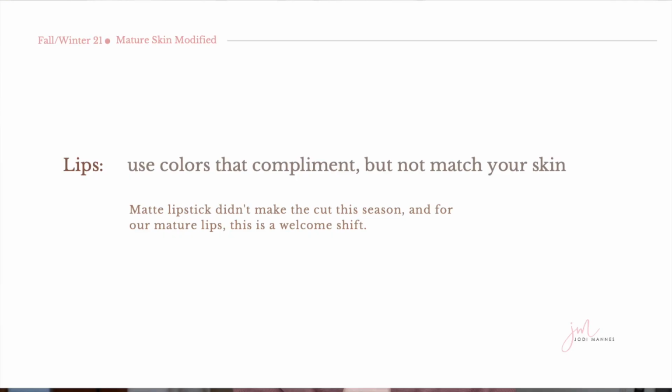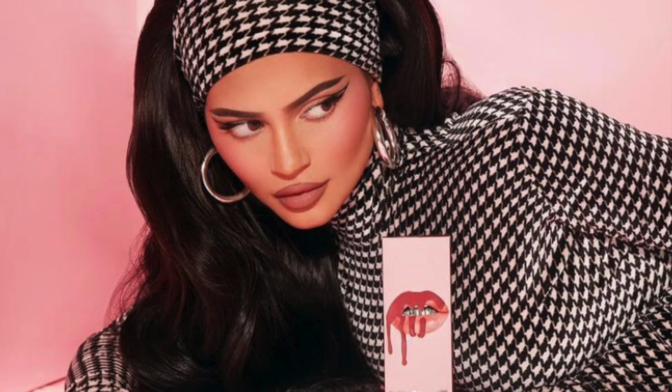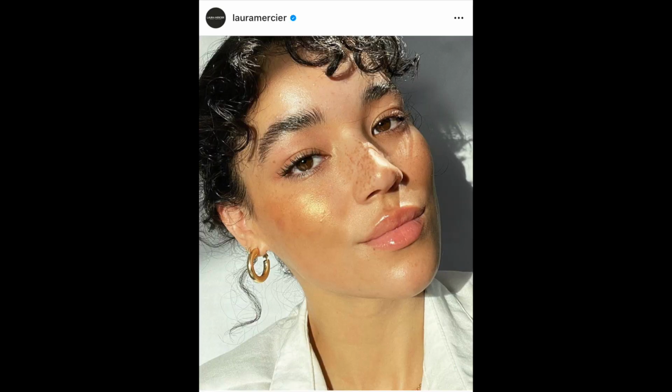And then last but not least is lips. Now, Kylie Jenner made famous her lips for more of that matte look and just a tone or two darker than her natural skin color. We're definitely moving away from that for fall and doing more of a dewy, shimmery look and more of a brighter look to the lips. Not so bright that you're competing with your eyes, so choose one or the other.